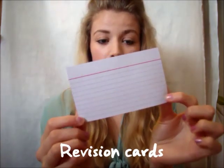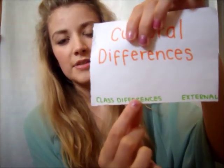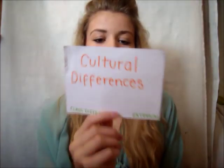So the next bit is honestly your lifesaver. I actually live by these revision cards. So first of all, I started doing them like this. So this is cultural differences, and I'd put class differences at the bottom. So that was the topic it was in, and then external, so outside of the classroom, and I'd write on the back what it was, and that was really flimsy.